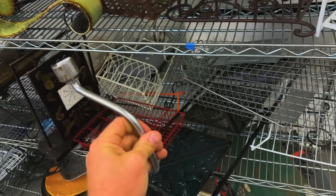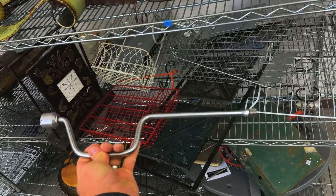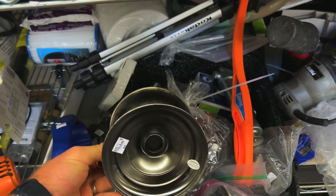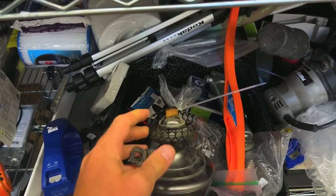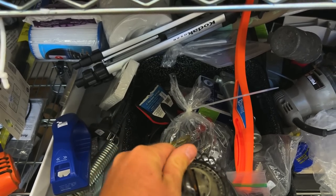Randomly found a tool for me. It's a little Rigid speed wrench, half inch. Totally snagging that. No globe on it, but we've got this old oil lamp sitting up in here. $1.50 for it. It's still got the wick in there. I bet we could find a globe. You can buy them online. You can buy them at Ace Hardware. Yeah.